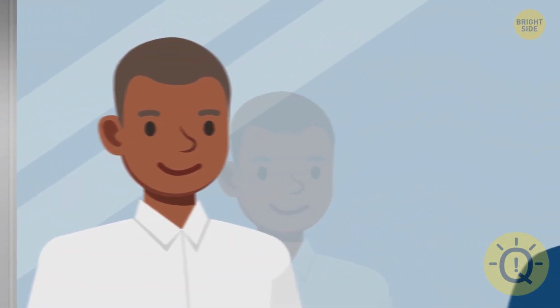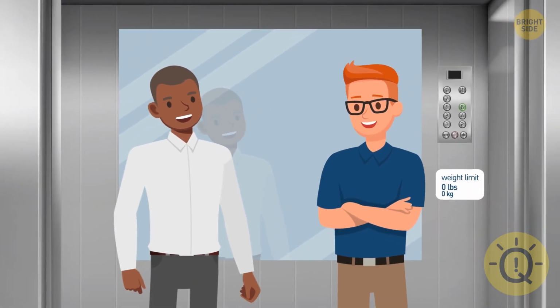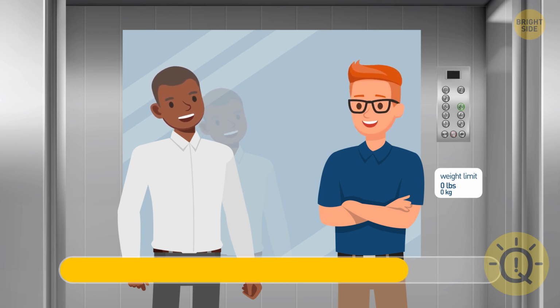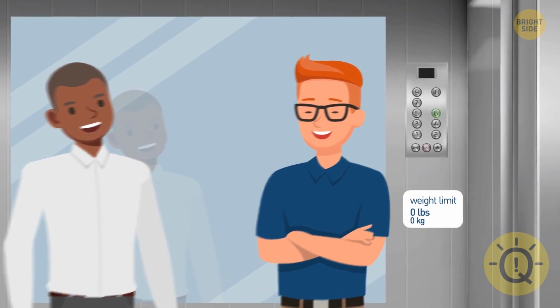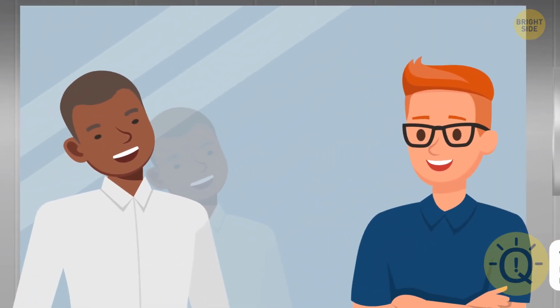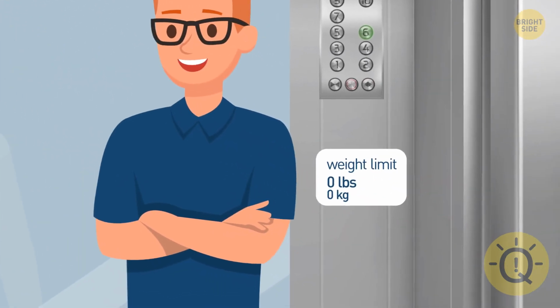Brandon and Mr. Green entered an elevator to get to the final step of the interview. Brandon spotted 3 odd things about this elevator right away. What about you? The 8th floor is missing. The mirror reflects Brandon, but it doesn't remember Mr. Green. The sign says that this elevator's weight limit is 0 pounds.